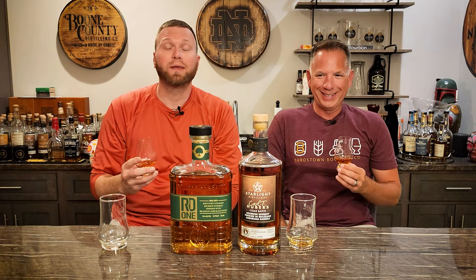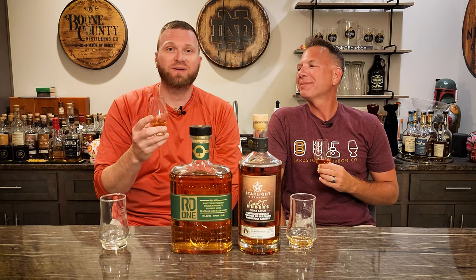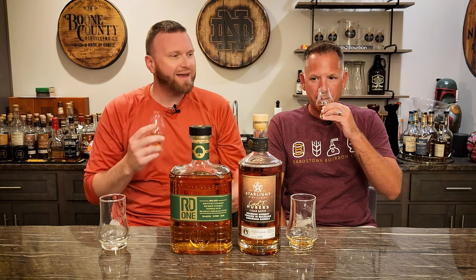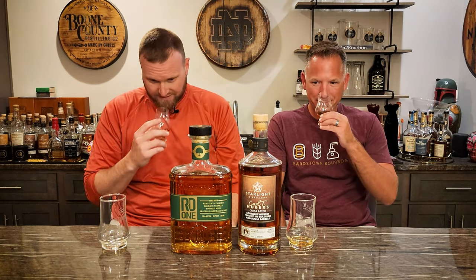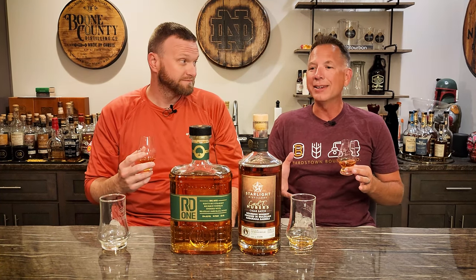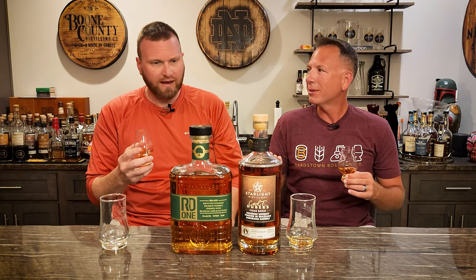Holy crap. If there was a candle that smelled like this, you would buy it. Once again, cinnamon roll. It's this, but more intense. More intense. And that makes sense. Oh my gosh. I mean, you can smell it from here. And I know you'll argue with me on this one, but I get a little bit of a cigar note, tobacco note.